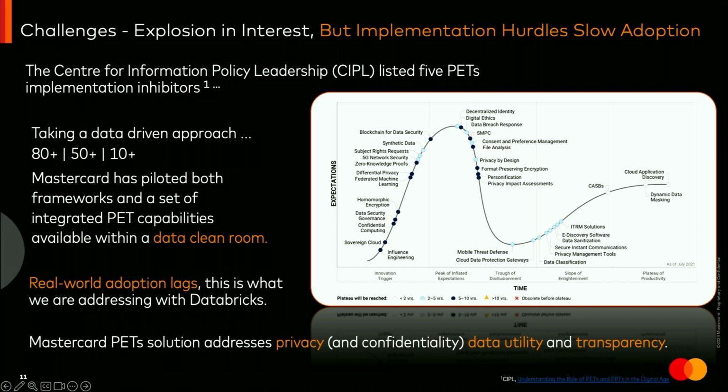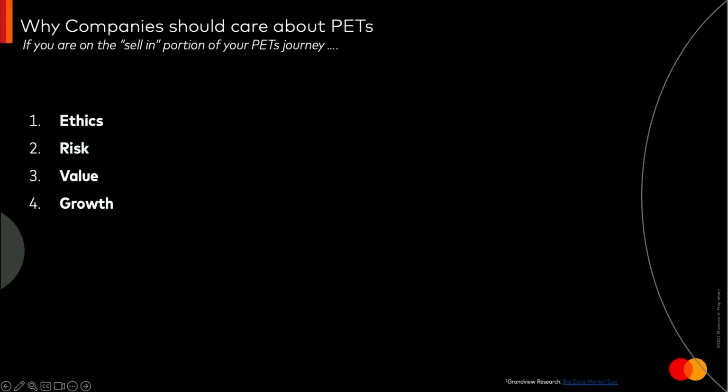Now, how do we do this when we don't have SMEs? I've got privacy, I've got business, I've got technology. So this is what we're trying to solve with the clean room. All right, for those of you who are earlier on, why should you care? For those of you who are on the journey, this is why you need to continue to care and help me on this journey. So: ethics, risk, value, and growth.